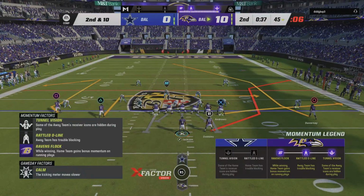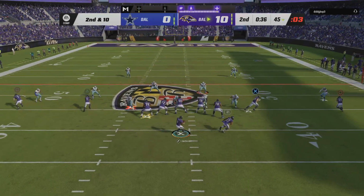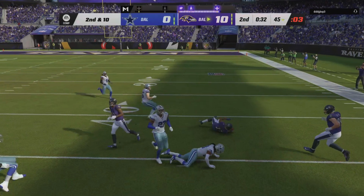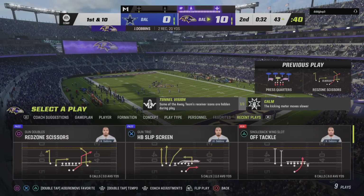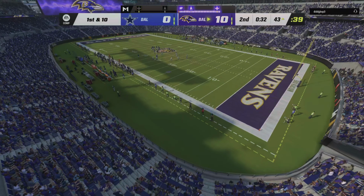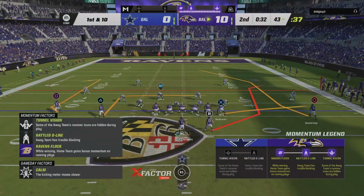After the incomplete pass, here now is 2nd and 10. Jackson. He'll swing this out to Dobbins. And he'll be brought down on the other side of midfield at the 43. Now the Ravens going to use one of their timeouts as they'll stop it with a little over 30 seconds to go in the first half of play.